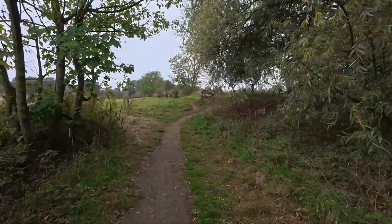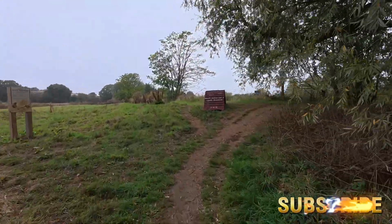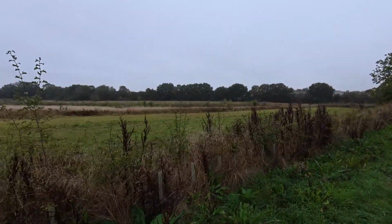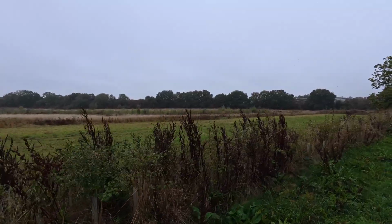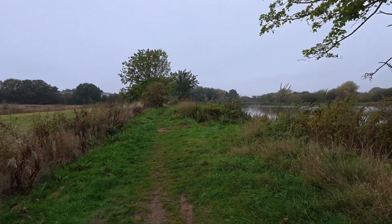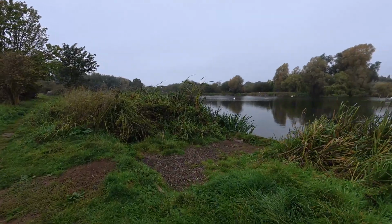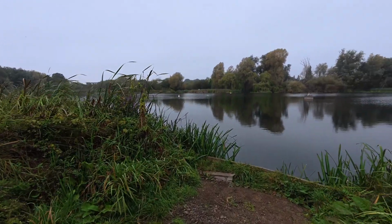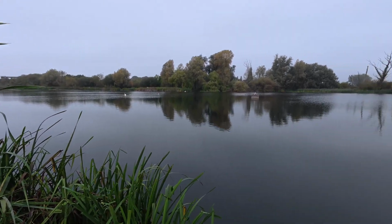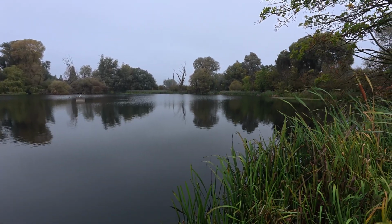Right, so we're just coming up to the fishing lake now, and we're going to do a clockwise walk around it. On our left hand side, that's what they call South Meadow. That's a little nature reserve over in that direction, and we've got the fishing lake to our right hand side. As I say, it's a beautiful little fishing lake here. Bit of a shame it's not a little bit more sunny today, but we are in October now, so we can't have it always. But as I say, this is the fishing lake.